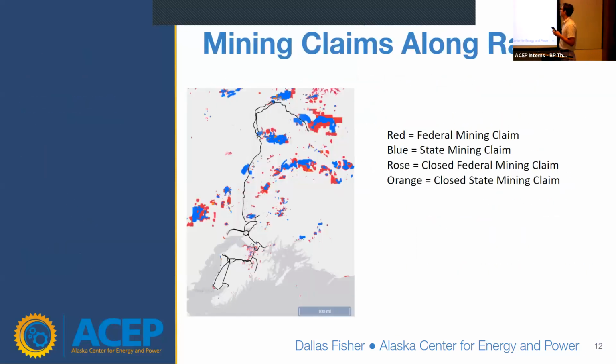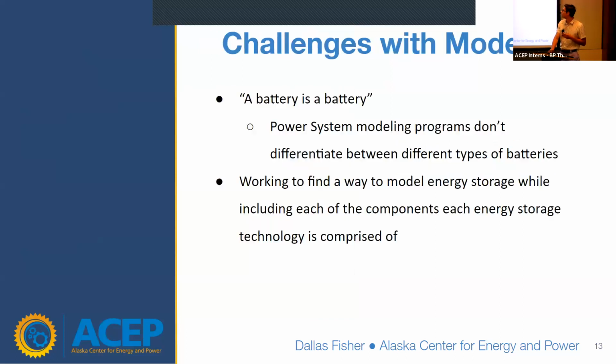So what we have here is a map of different mining claims along the railbelt. This excludes different mining prospects and ore occurrences. You can see us, the top up in Fairbanks as it extends down. So this is where the possible lands are for different energy stores.